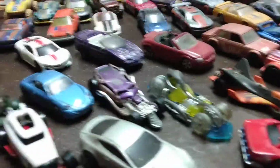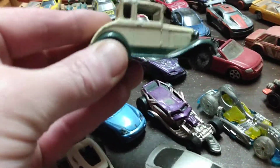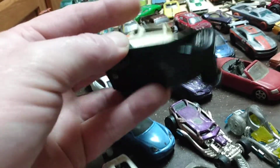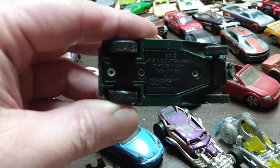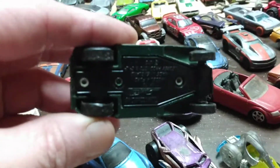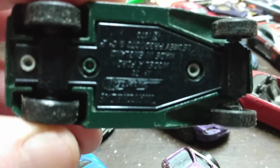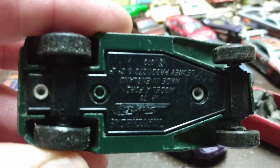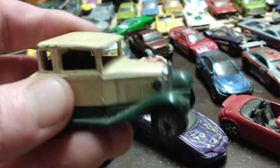And over here, this one right here is my favorite one. It was made in England. Thought that came out pretty good. I don't even know if we can get any close-ups on it or not to know where it was made. Well, I know it was made in England. I think it's the 1979 or something like that. But yeah, Model T.